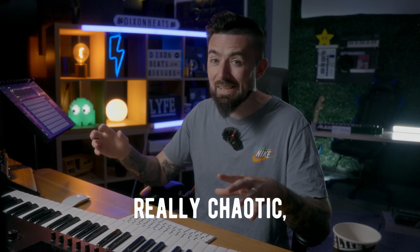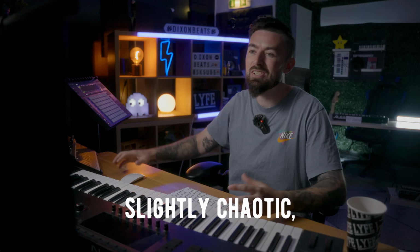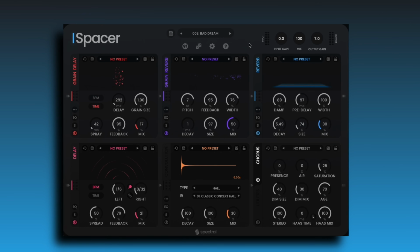I know that sounded really chaotic, but that's the kind of stuff I really love, especially with grainy stuff, when it's just massive and it's just slightly chaotic, but there's like peace in there as well. I love the grain features on here. I guess the reason I picked this as well is that the GUI is very unique to me.